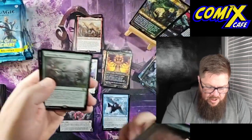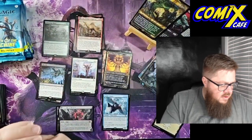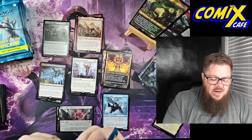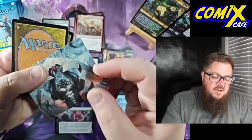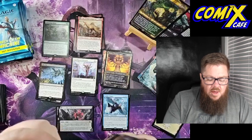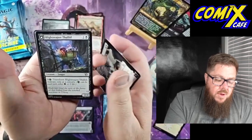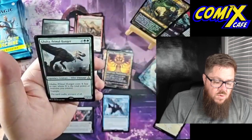Glistening Dawn. We didn't have a green pile yet of rares. That's our first green rare out of this set. And Timoret. Okay, so we are effectively into our second pile now with that pack being done. There's Karn holding up a head on a pike. Okay, there we go. Invasion of Dominaria. Blight Reaper Thallid. There we go.